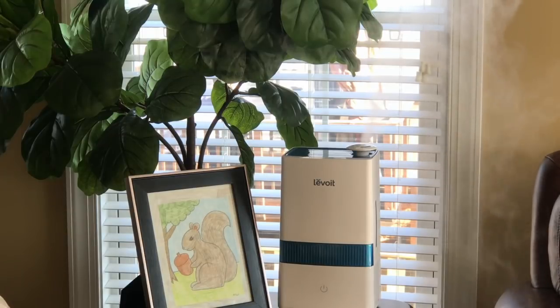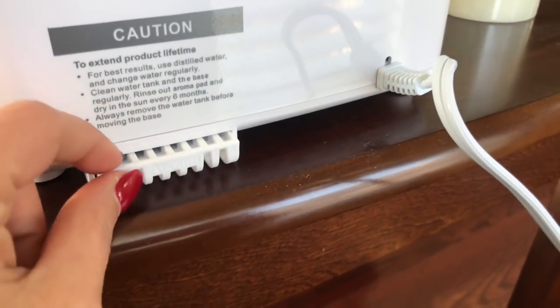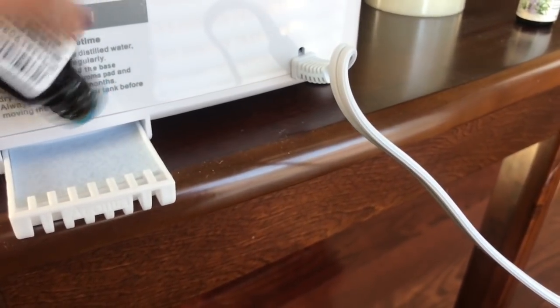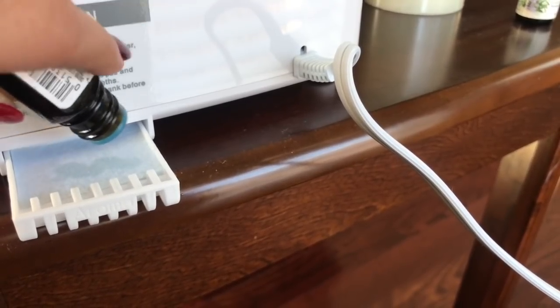The best part about this that I really like is there is no noise at all. As you can see right now, I don't have any other noise going on, and I'm going to just be quiet for a second so you can hear it. So as you saw, there is no noise at all, and it also has a place where you can add your essential oil, so your entire room will smell so good. Here I have eucalyptus oil, which I'm just going to put some drops in, and within a few minutes the entire floor smells so good.